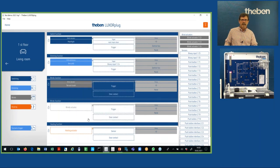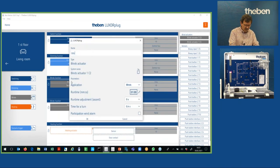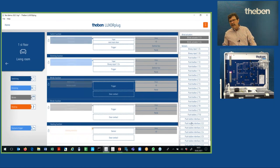And okay, then I need to apply, for instance, the second blind. This is, for instance, the southwesterly side. Same setting, so I forget this at the moment. You know how it works. So, and now I need, for instance, another, let's say, drive to open or to close these blinds. Especially for that purpose, I use here, for instance, this push button interface on the right hand side.